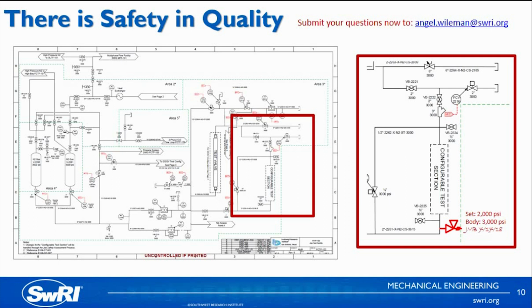Upon the completion of testing, the MOC reminds us to return the facility to its original configuration, so that testing can continue on higher pressure rated test articles. And this practice also saves our ears from loud and unplanned pressure releases because we're not trying to go to higher pressures than what the system has been prepared for.